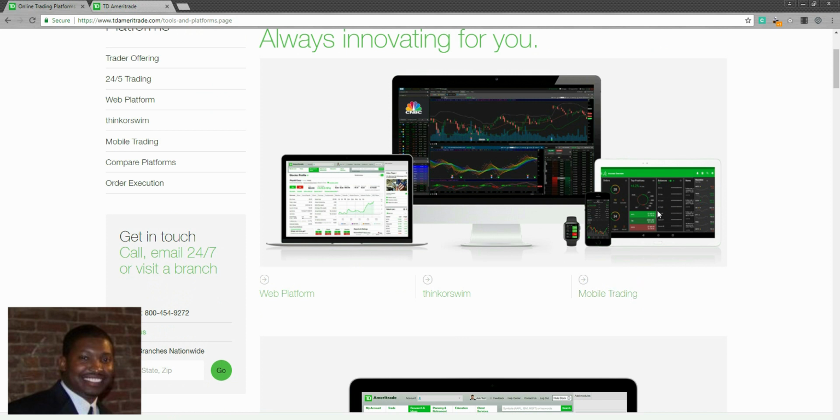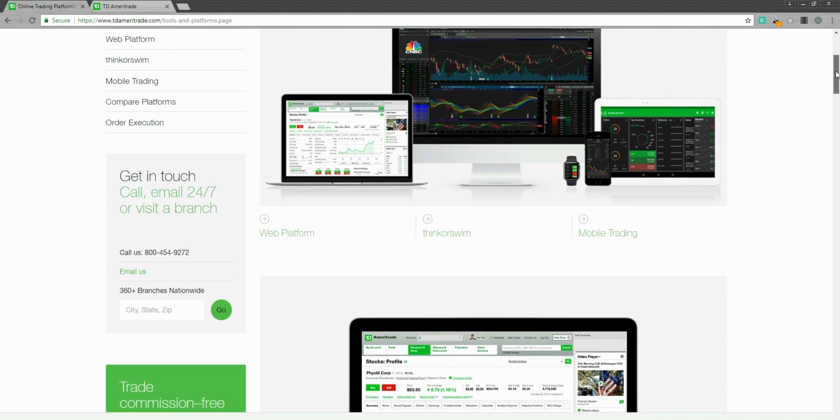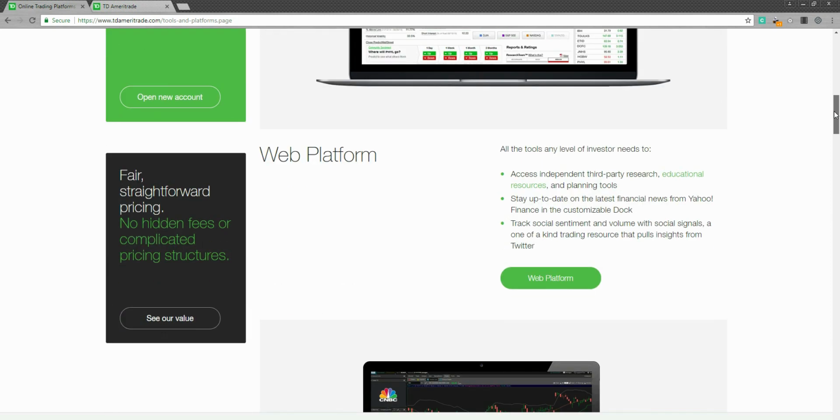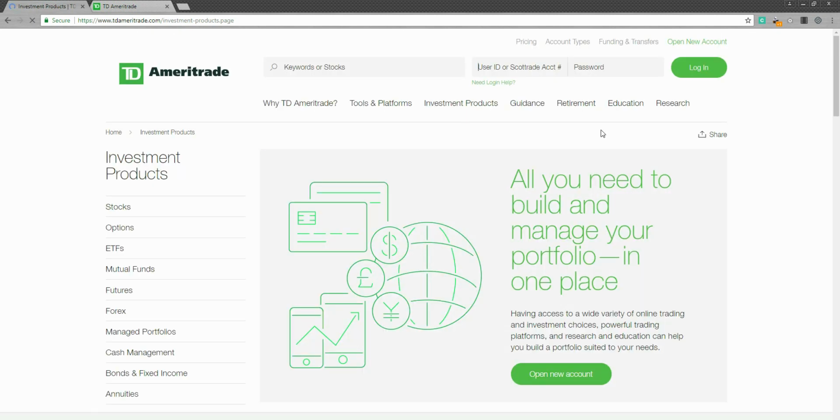A lot of people love that you can integrate, especially if you're really into trading, or if you're just a market stalker. This has the tools that you need, where you're also able to customize it.